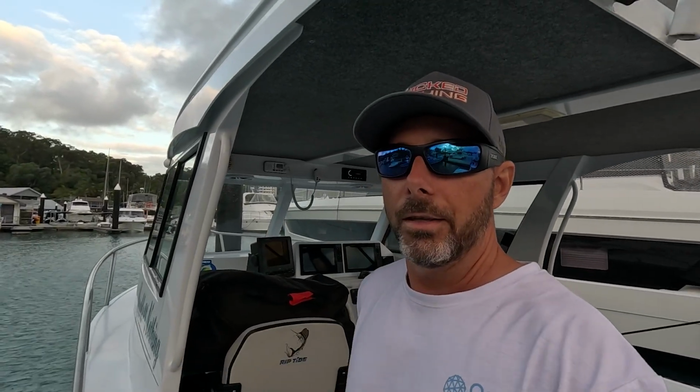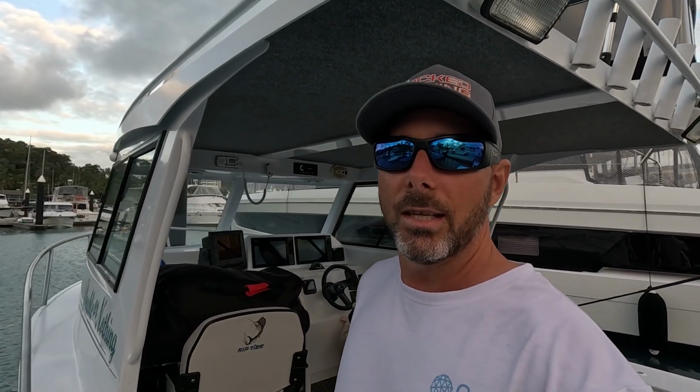Fuel's pretty good price-wise. I think the other day I paid $2.36. It was $2.55 or something today. So I think that's pretty reasonable for being up here. But yeah, it's just worked out so well. Power, water, everything just makes it really comfortable. And yeah, we're really going to enjoy our stay.